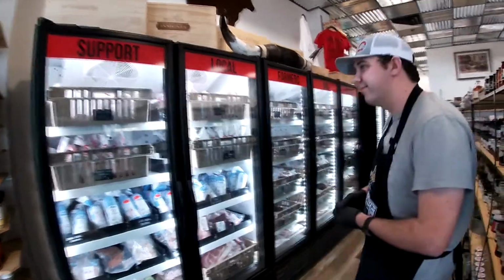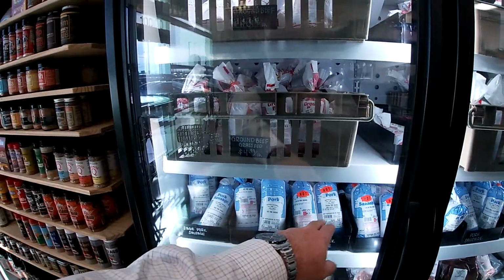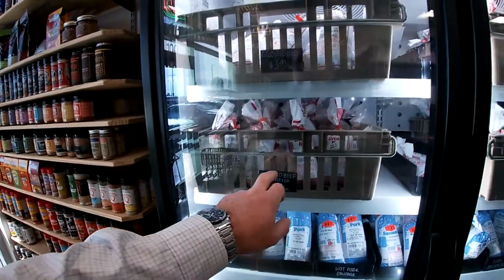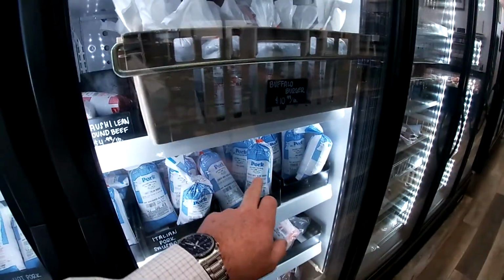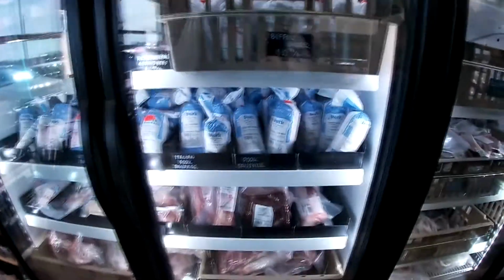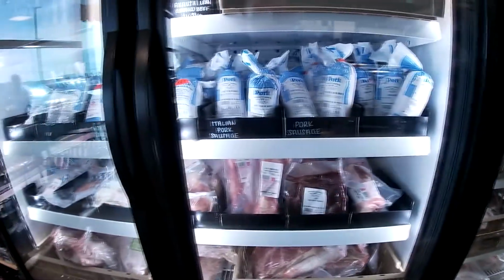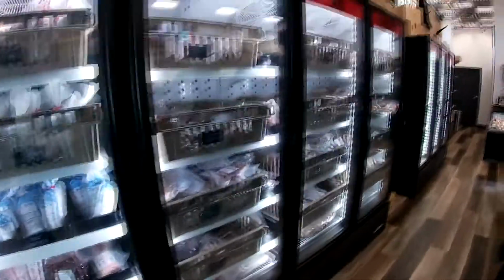Nice, very nice. All right, so I see Italian pork sausage, I see hot pork sausage, ground beef, grass-fed. We got country maple blend sausage. I love maple in my sausage, that is awesome. And then all beef marrow bones. You got it all. Right, what's in here?